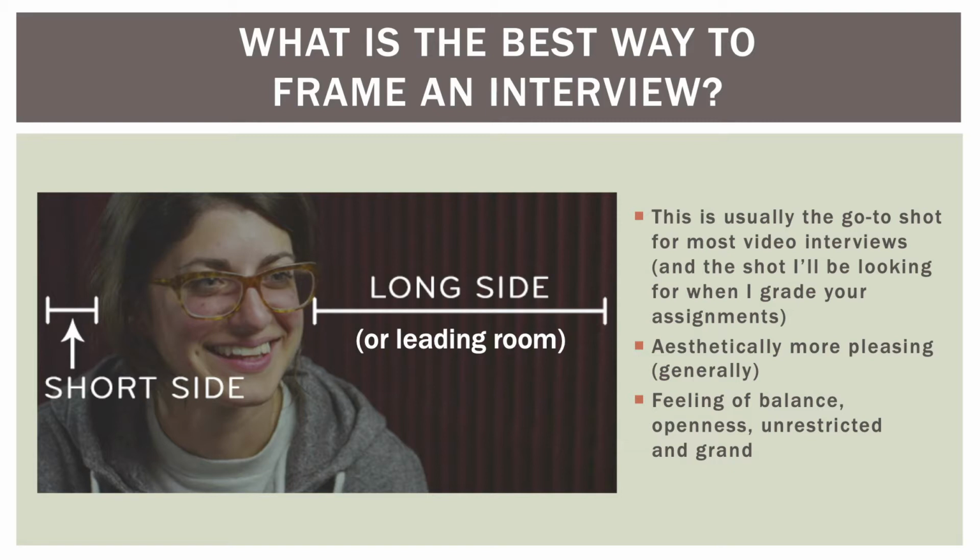The reason I think this is the best shot is because people generally follow where the eyes are looking. So this is the most open and the most unbiased looking, and it's basically the most standard shot of all interviews that you'll ever see, unless that specific news agency wants to film it in a more quirky or unique way.